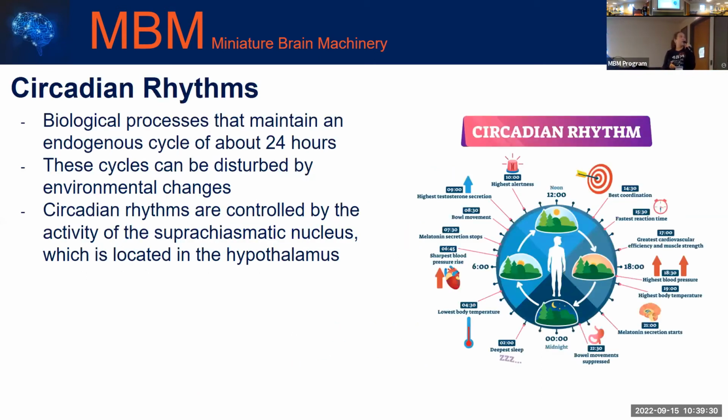So one of the major fields of study that my lab is interested in is that of circadian rhythms. Circadian rhythms are biological processes within our body that maintain a cycle of approximately 24 hours. And while they do have this strict cycle, they can be disturbed by environmental changes such as shifts in light. We know that circadian rhythms in our body are controlled by the SCN, or suprachiasmatic nucleus, which is located in the hypothalamus. The SCN is known as the master clock of the body, but we see circadian rhythms in other brain areas and all the tissues of our body as well.